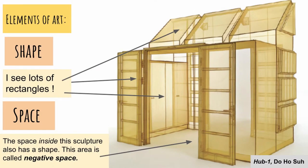The elements of art are helpful when we are trying to describe an artwork with words. For example, the color of this artwork is yellow all over, and it is made up of geometric shapes, mainly rectangles and triangles. It occupies a rectangular space on the floor, and it is the size of a room in a house. It is made of sheer fabric that allows light to pass through it. This translucency evokes the nature of memory and represents two spaces from the artist's childhood home in South Korea.